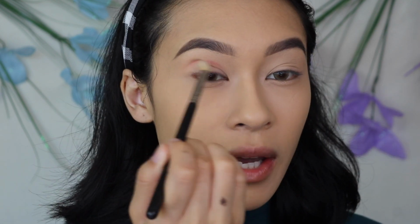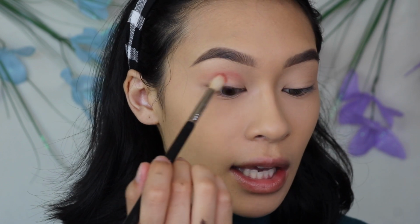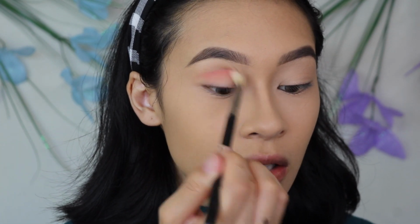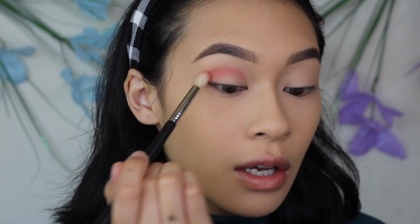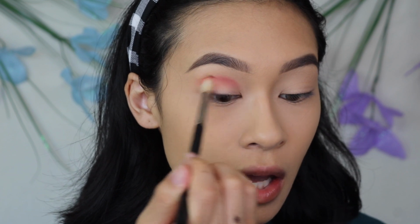The powders, by the way, are very soft, but they're not too soft to the point where they are crumbly. I feel like they do pack a punch on the skin and it builds up very easily. So as you see with this blush shade on my eyes, it's already starting to look like an eyeshadow, and that's just because I'm building it up. So definitely something to look into. I think this is a really beautiful blush formula.